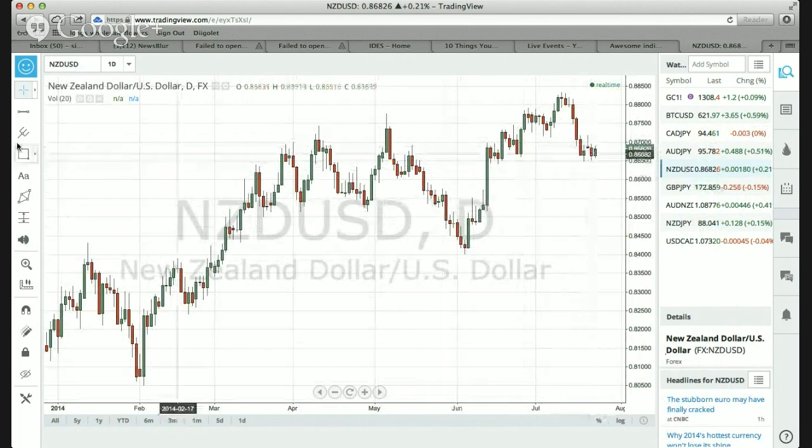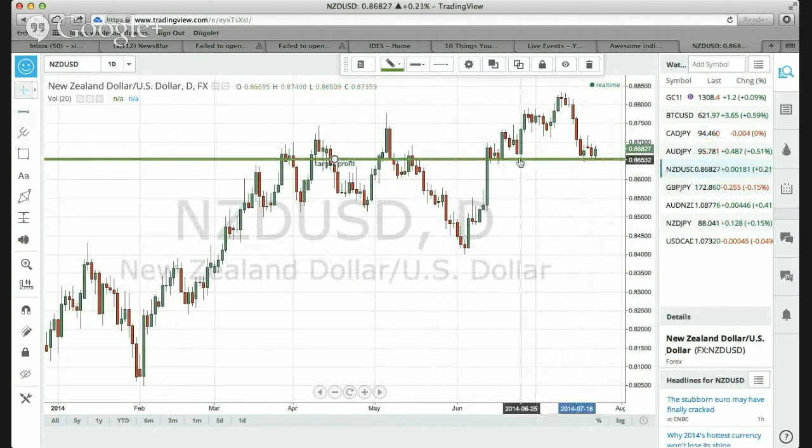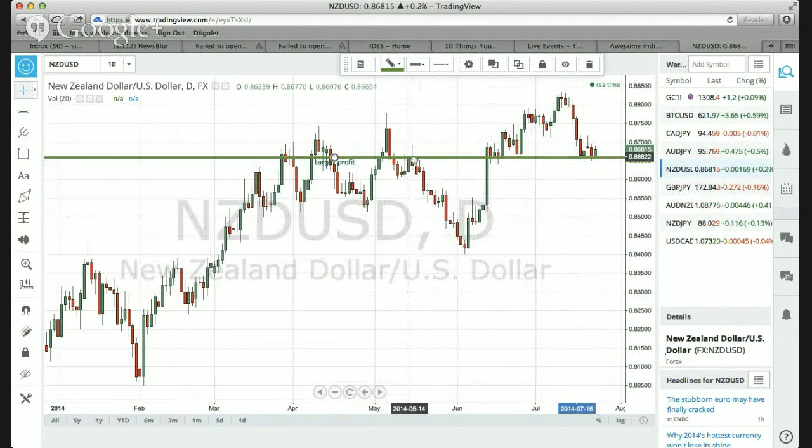What's really interesting here is that, one, we have this range right here, right? And that was established here, it was established here. You could argue it was established here, here also. So a well-established support resistance level here at 86.60. And now Kiwi dollar is forming a range here. This looks like accumulation, like I mentioned. We have this range at a support level. Looks like buyers may be stepping in to defend the support level. The market is consolidating before a breakout.